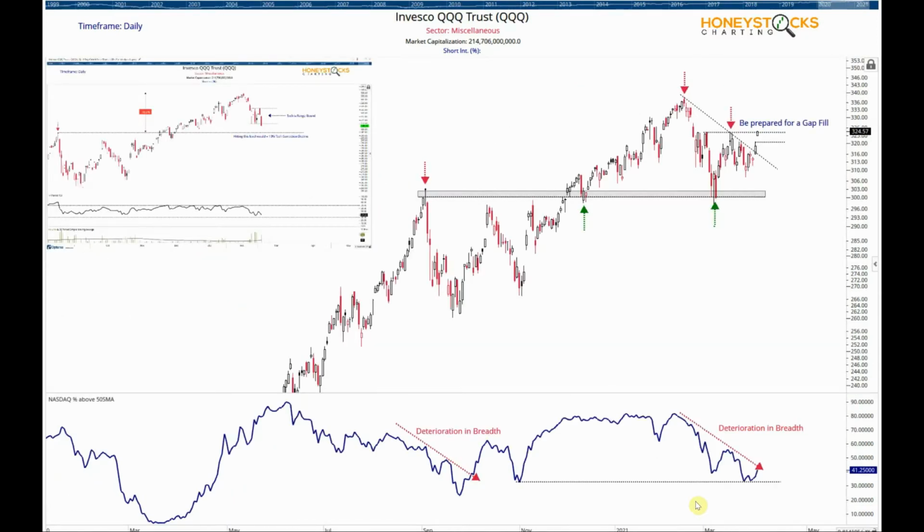I understand, of course, the headache that the last month or two has provided. It's been incredibly choppy for individual stocks.